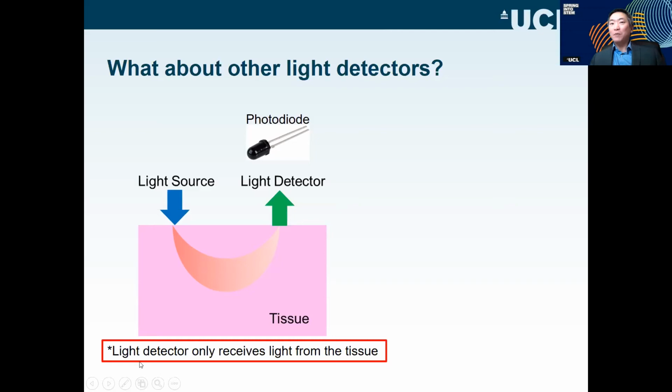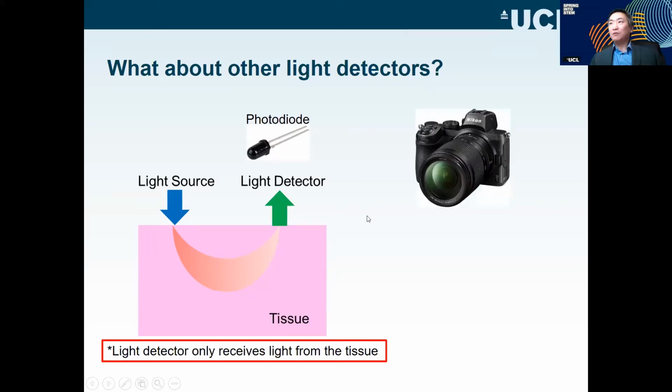And we have to make sure that the light detector only receives light from the tissue, okay? Can we use perhaps a camera? Yeah, camera, detect lights. So should we use a digital camera? Well, if we use a digital camera, we take a photo of, let's say, the skin. That's fine, but then we cannot make sure that we only detect light from a particular spot in skin, which accounts for the light that comes from a particular light source, right?